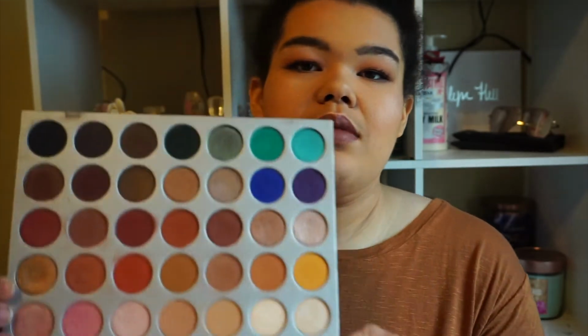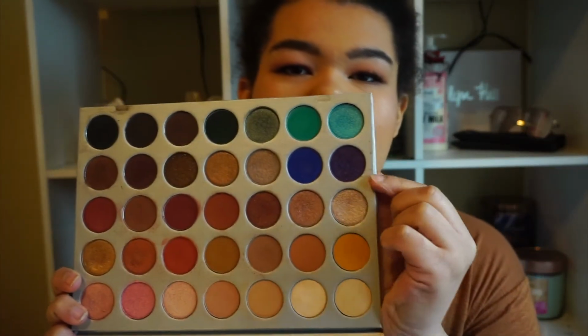You've got your browns, you've got pinks, you've got reds and oranges and browns, and you also have some super pretty blues, greens, and purples in the corner down here. This palette is so amazing. It is pigmented, it blends well, it is just all over amazing, and it's affordable. This was only like $38, I want to say, is how much it costs. And you can tell Jaclyn put her heart and soul into this palette because it is so good.